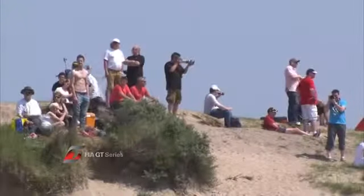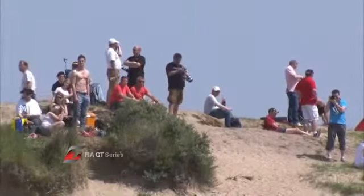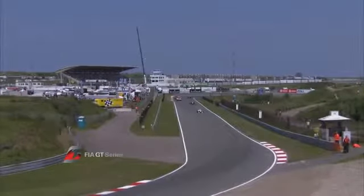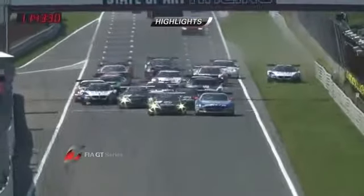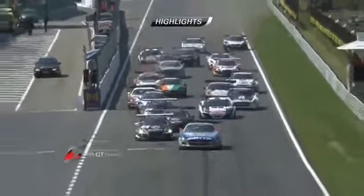So the fans have been treated to an excellent race, very entertaining stuff, and brilliant GT action on this Zandvoort circuit, which is something we've come to expect, especially yesterday's race, but today's was very entertaining as well. At the start, we saw Sergio Jimenez getting pushed out onto the grass, but up at the front, it was the move for the lead being made by Maximilian Buch.